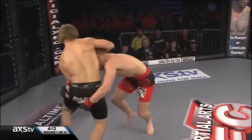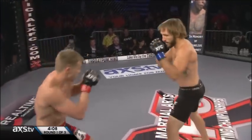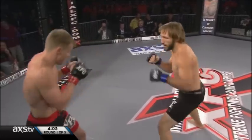Nice evasion there from JP. Got to watch that right hand of Vannata. Reese is kind of lunging with that left hook and coming up short. That's where he's going to get clipped with that right hand right there.